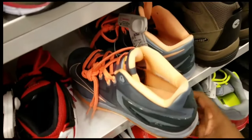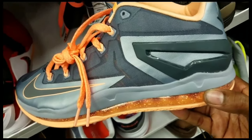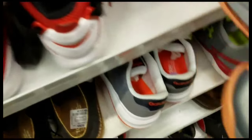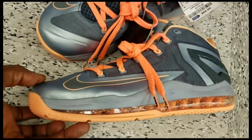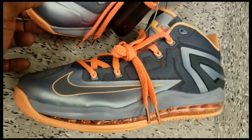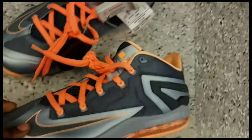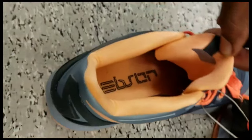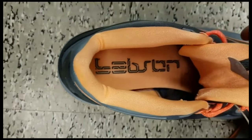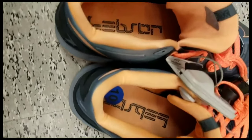And then they got these, which again, I've never seen. If you guys have any idea the name of these LeBrons, please let me know. They're pretty sick. Bottoms is clean. The laces pop out. LeBron on the inside, those. These are sick.